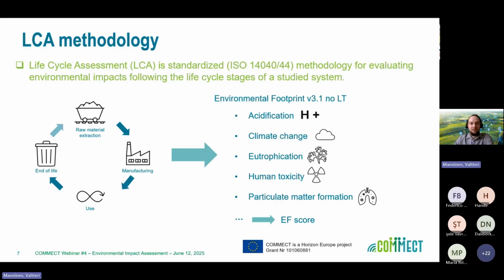LCA is a standardized method by these ISO 14040 and 44 standards, but a large group of more specific standards and guidances exist. With LCA, it is possible to evaluate many different environmental impacts, and several different life cycle impact assessment methods exist. In COMMECT, we are using EF version 3.1 no-LT method, which includes 16 different impact categories, including, for example, acidification, climate change, eutrophication, human toxicity and particulate matter formation.